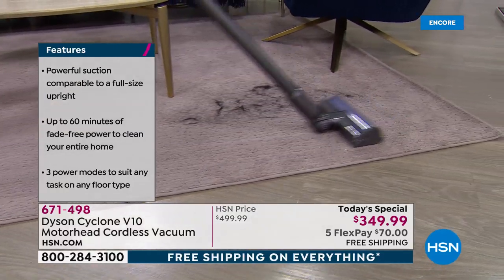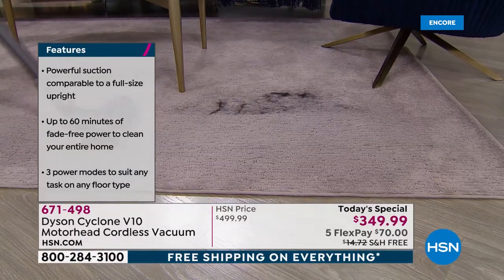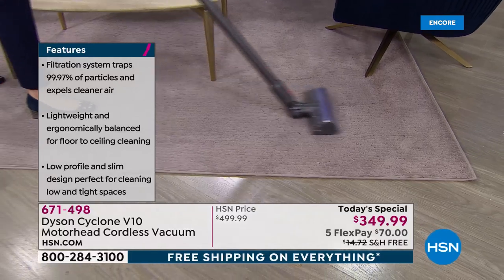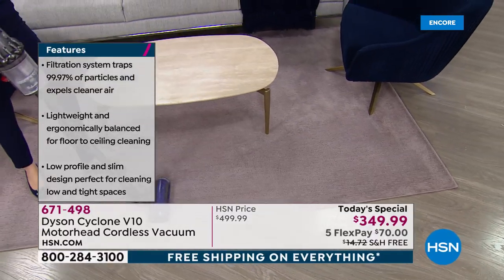You have mode 1, which is everyday. Mode 2, which is really good for your high pile carpets. And then you'll move to boost mode for that really ground in dirt. I like to use it for my pets when they've been wandering around in the dirt. Did you see all that pet hair that Gemma just got off?